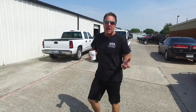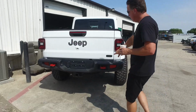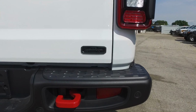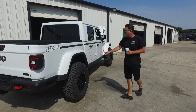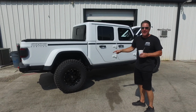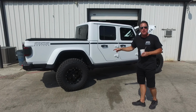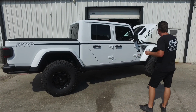So if you're behind a JT Gladiator truck and you see this specific badge I'm about to show you in the lower right, that means it's a launch edition. Boom. As you know, the launch edition is the top of the line Gladiator. Now what we've done to this is we went ahead with a 2.5-inch Mopar lift with the Fox shocks, Black Mountain alloys, 37-inch BFG KM3s, which in my opinion is the best tire in the world.